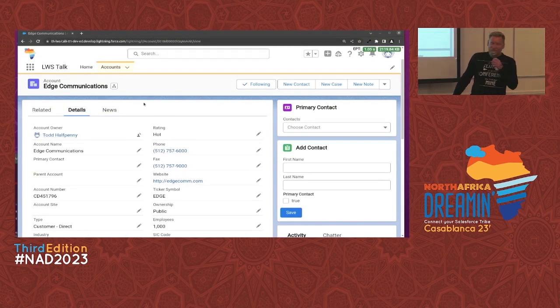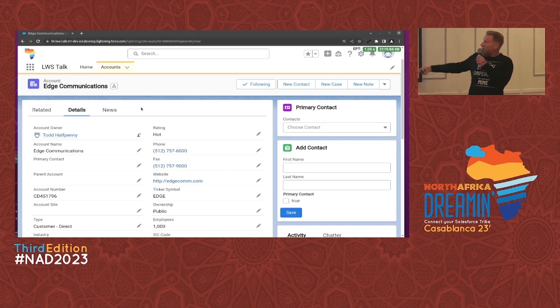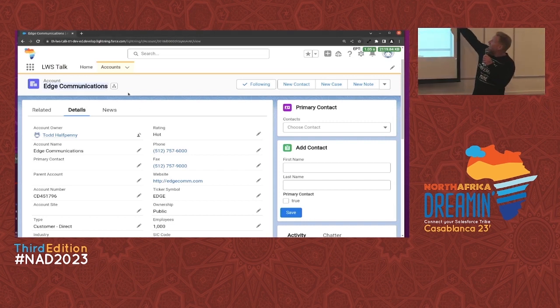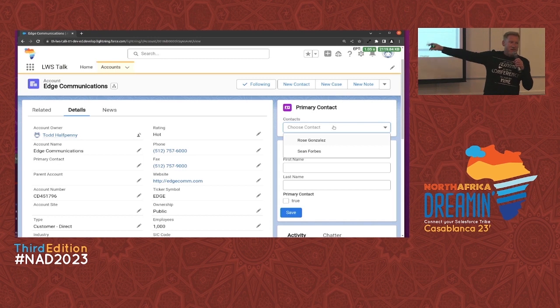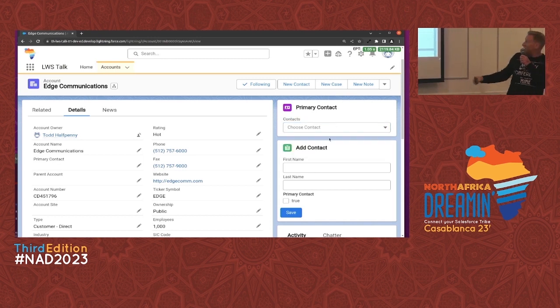So here it is. We've got just a simple account page, and I've got a couple of custom components on here. One is basically just going to be a drop-down of contacts, and I can select one that's going to become a primary contact, which is just a custom field over there. There's a drop-down, and then a second component, which is just going to add a new contact, and I can have a checkbox to say, oh yeah, make this the primary.